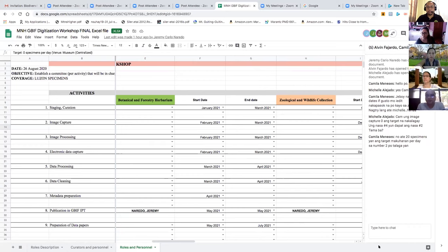wait lang po. Kakaroon pong problem sa Zoom ko. Hindi ko ma-record yung ating ako ba nakaka-type pa? Ah, hindi pa daw nakaka-type. Cannot type here. Demands muna.